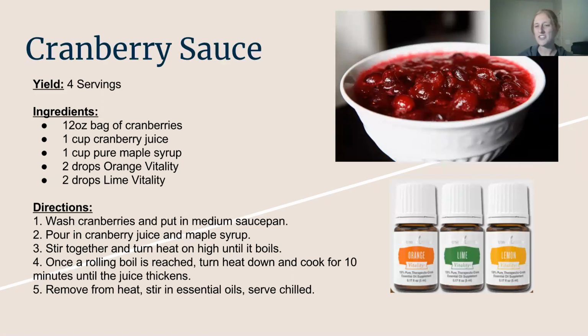So for the cranberry sauce, you're looking at orange, lime, and lemon vitality, and you could probably just mix that up if you wanted. And you basically just wash your cranberries off. You put them in a pan, add some cranberry juice and some maple syrup. This recipe does turn out on the tart side, so if you prefer sweet cranberry sauce, you might want to maybe do half a cup of cranberry juice, half a cup of orange juice, or add a little bit of maple syrup, or even experiment with another type of all-natural sweetener like honey or something.